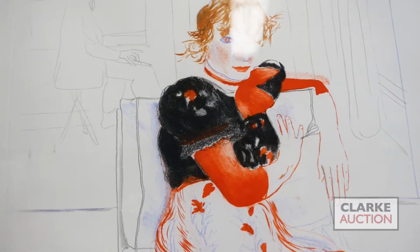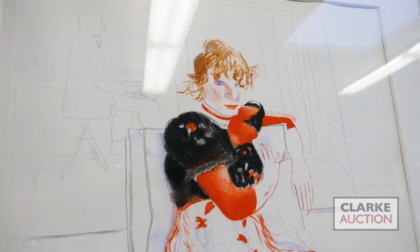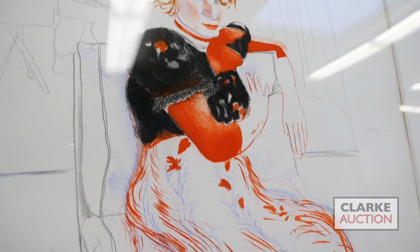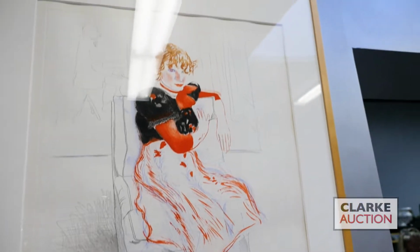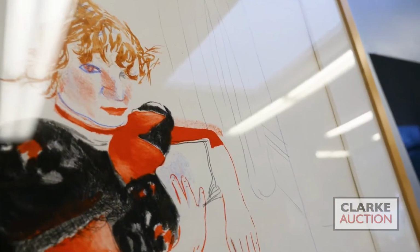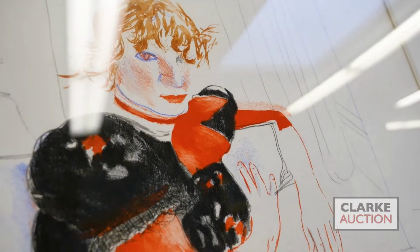A double portrait that features Birtwell and her husband was just included in the retrospective at the Metropolitan Museum of Hockney's work. That's also a part of the Tate Modern's collection. This work is from an edition of 60, signed and dated down in the lower margin, and it's being offered at a $6,000 to $9,000 estimate.